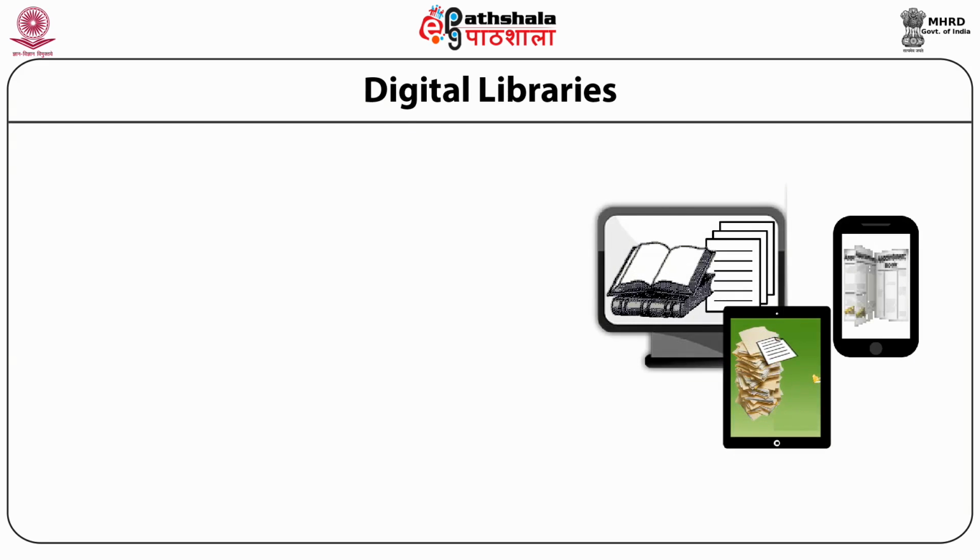It is about digital libraries. Now, it is the next leap from the special library. We are moving to digital libraries. So, digital libraries, as the name suggests, are in digital format. So, they are accessible offline as well as through an online interface. So, not only on the campus, but anywhere the user is located should be able to get access to the digital library. So, it is a collection of all electronic resources.